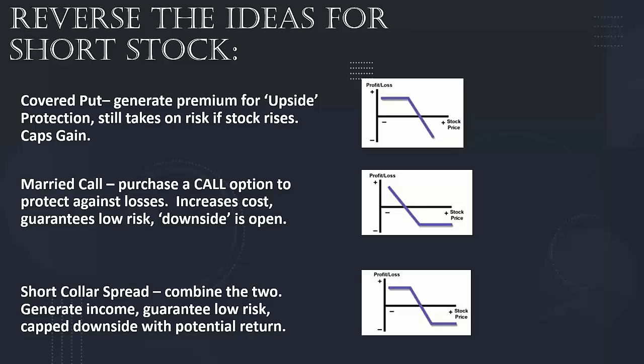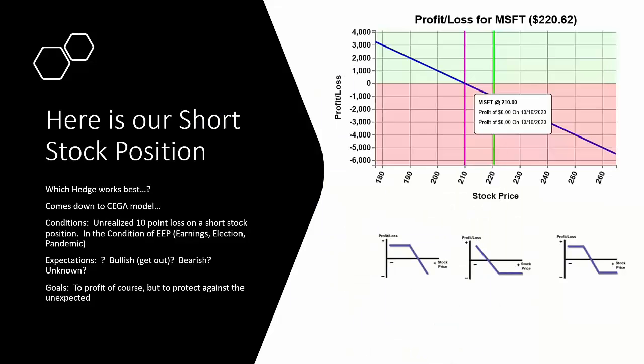You buy a call option out of the money at a higher price and still try to keep the premium. Again, you end up with a capped profit in one direction and a limited risk in the other as well. So we still have guaranteed low risk potentially, depending on how far the stock has moved against us. And at the same time, we cap the gain as well. But those are some hedges on the position.